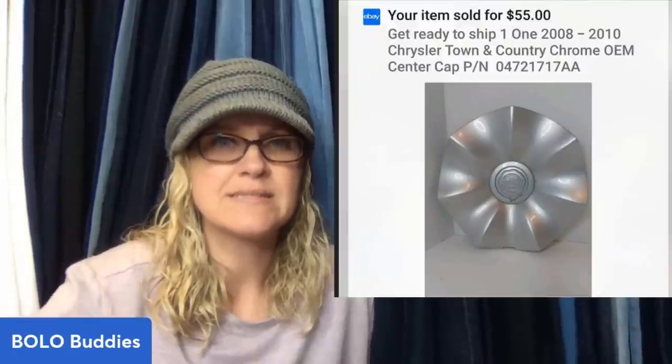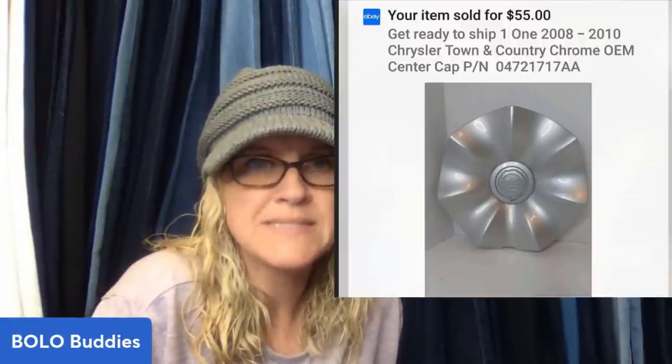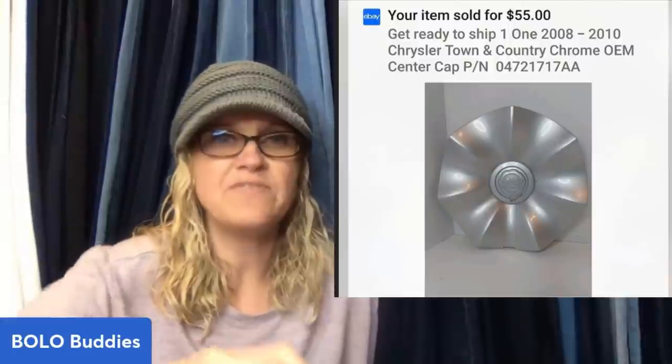All right, what is this thing? Chrysler Town & Country Chrome OEM Center Cap. Sold it for $55. Awesome.